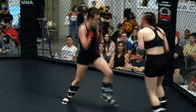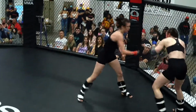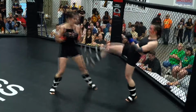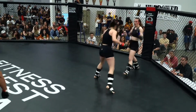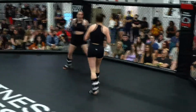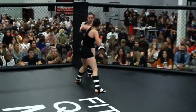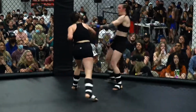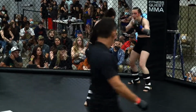See, she's circling and moving, but if I was her, I'd get my butt to the middle of the cage. Yeah, it looks like she's circling off the cage. She needs to get to the middle of the cage. Either push her back or circle off. Rachel dropped that right hand like she was loaded up. She wanted it. There's that. Maggie circling to that power hand. Probably not the best idea, but.